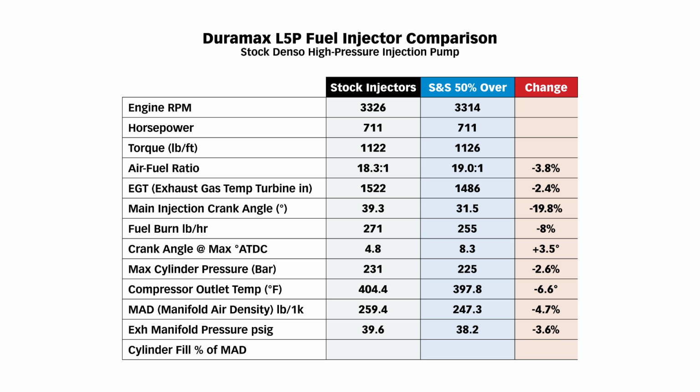The exhaust manifold pressure also went down from 39.6 pounds to 38.2 pounds, about a 3.6% reduction in exhaust manifold pressure. Why is that meaningful? It's meaningful because lower exhaust manifold pressure means more exhaust gets out of the cylinder on the exhaust stroke, leaving less in the cylinder when you fill with your manifold air density through the intake ports and into the cylinder. How do you measure that?